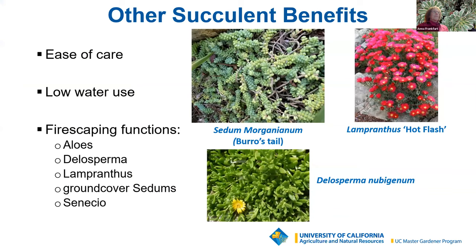Other succulent benefits, ease of care. These plants are very low maintenance once you have them established. But note, low maintenance does not mean no maintenance. They do require some. Low water use, first noted during the drought of the 1970s, but certainly high value plant for today. And then firescaping functions.